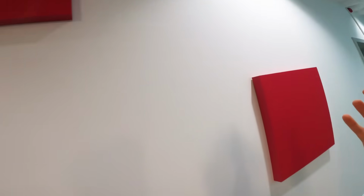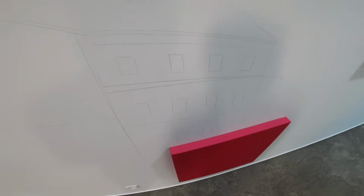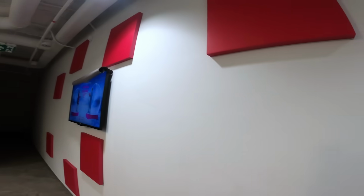Welcome to day number 2. As you can see, the acoustic panels are already on the wall, which is great, but we will remove them in order to paint the space behind them, and at the end we will put them back to finish it up. I have a feeling that it's going to look great.